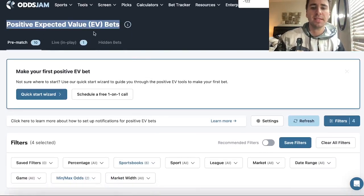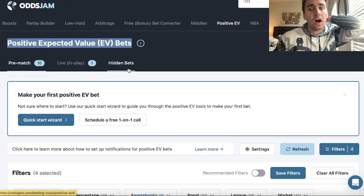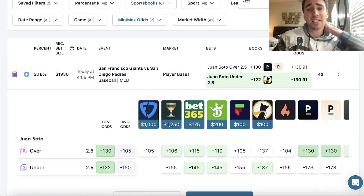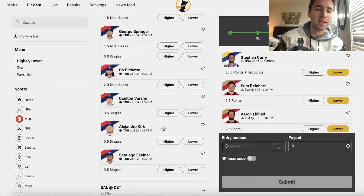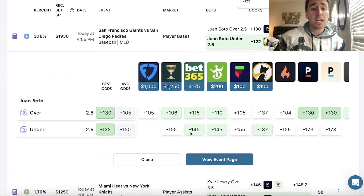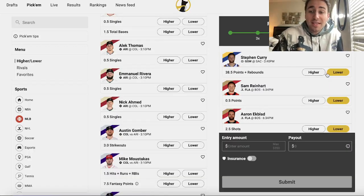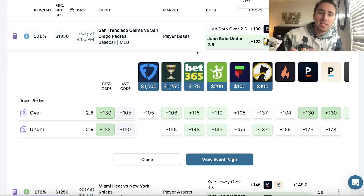So the tool I typically start out on to look for value on Underdog Fantasy is right here. It's called the Positive EV tool on OddsJam. And all this tool does is it pulls in all these lines from sportsbooks. It's reading in tens of thousands of lines from Underdog Fantasy, all these baseball props, NBA props, NHL, tennis, everything. And it's just showing you spots where sportsbooks are saying one side is heavily favored, right? We know Underdog Fantasy is not changing our payouts based on us selecting over or under. So we want to find spots like this.